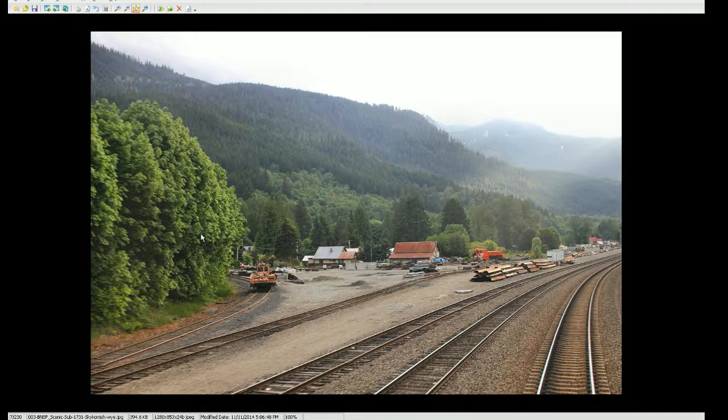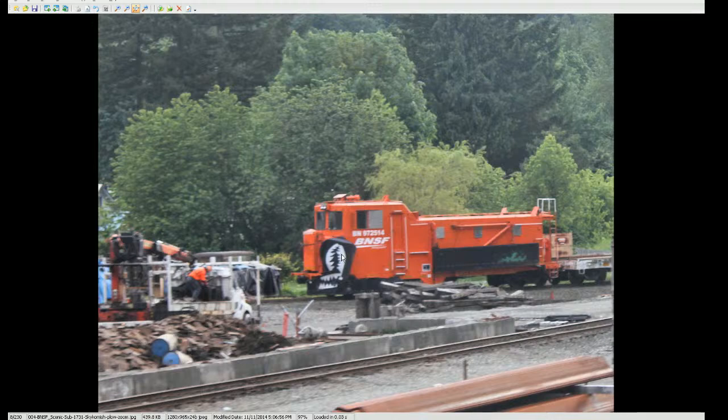This is a snow district, but it's not quite as much of a snow district as the Donner Pass. So you do see that they have one little bit of a Jordan type of spreader plow, but nothing crazy like you get at Donner.